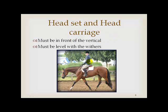However, generally, if a horse is going in good self-carriage, nice and balanced, generally the headset and head carriage have taken care of themselves. Remember that when we set the head, that's the way the nose goes in or out, and we want it to be either straight up and down or bumped out a little in front of the vertical, as this horse is here. Head carriage is how high they carry their head up and down, and we really would like it to be relatively close to being level with the horse's withers.